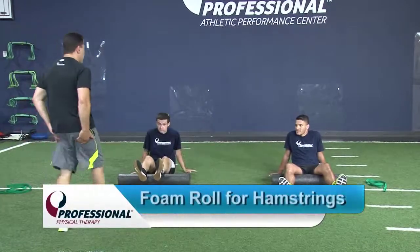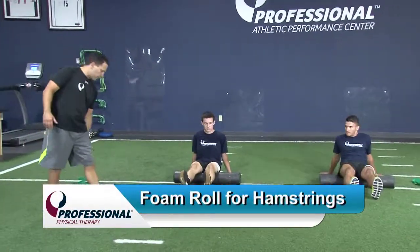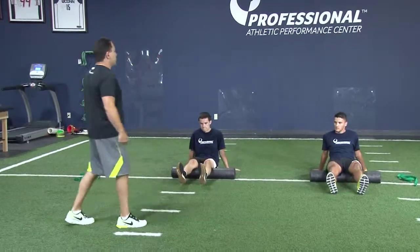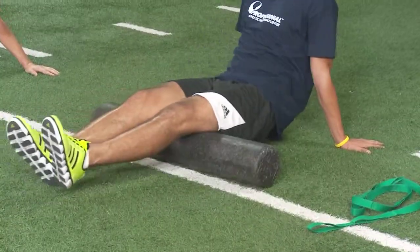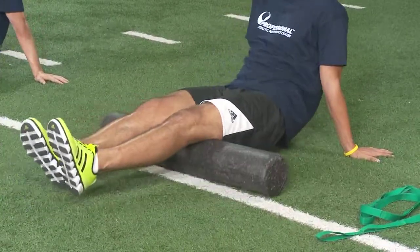We're going to go high up onto your hamstrings. Okay? What you're going to do is you're going to roll from the top of your knee all the way up to your butt. Back and forth. Okay? Rolling back and forth. Usually go for about 30 seconds to a minute. Always start off slow first. It's nice and easy. You should just feel a nice stretch right in the back of your legs.